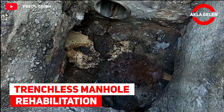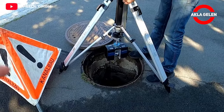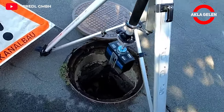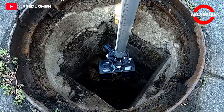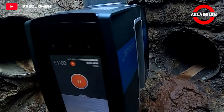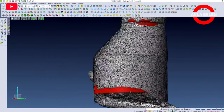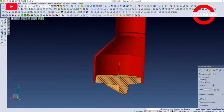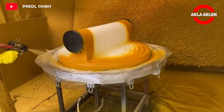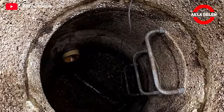Trenchless manhole rehabilitation. The Predl Flex Liner system, made of waste water-resistant synthetic material, is pretty awesome. With the Predl Flex Liner, a user-friendly manhole rehabilitation is possible within a very short time. The manhole base liner is inserted in the manhole in one piece and in a non-destructive manner and unfolded to the original size once in the manhole. With the use of future-orientated technologies, Predl is now one of the biggest and most flexible manhole base liner producers of Europe.